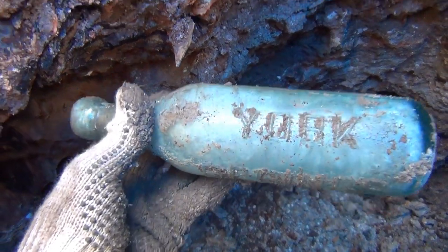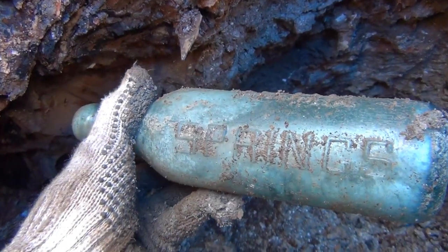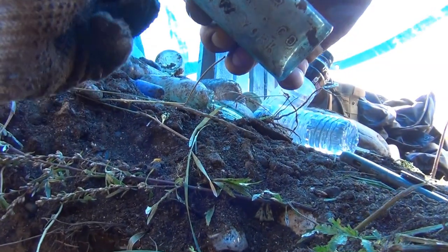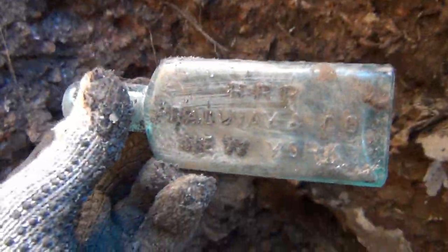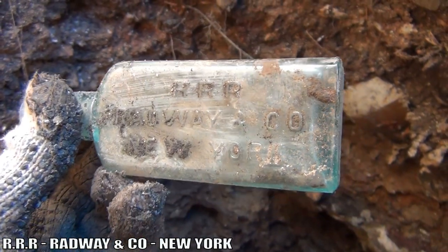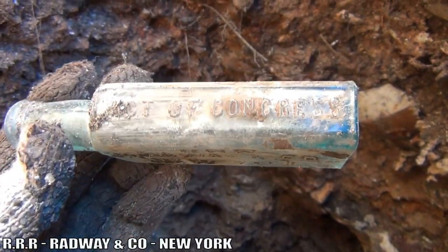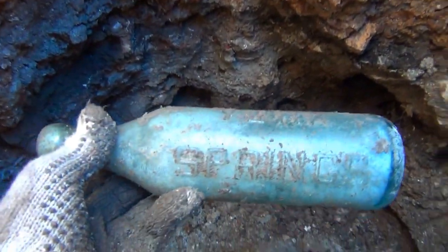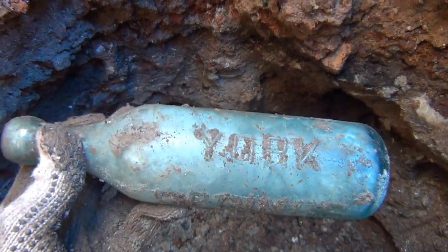Okay, guys, I'll stop showing this. York Springs. Man, I got this one a little earlier. That's amazing. Oh yeah, Brad found this too, I want to show that as well. There you go. Thank you. That's what he found before. Radway and Company, New York. Sweet. Act of Congress. A beauty bottle, buddy. It is a beauty bottle. I'll pass that back up. Holy geez, that's staying in the hole so it doesn't flash crack, man. That is the find. One of the finds of the trip.